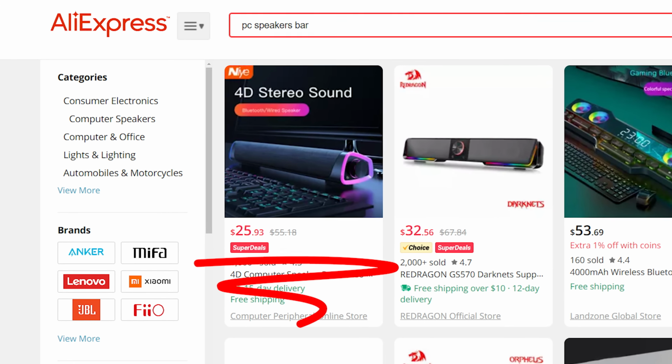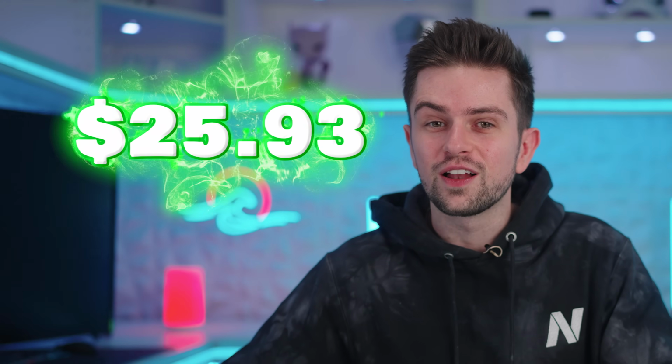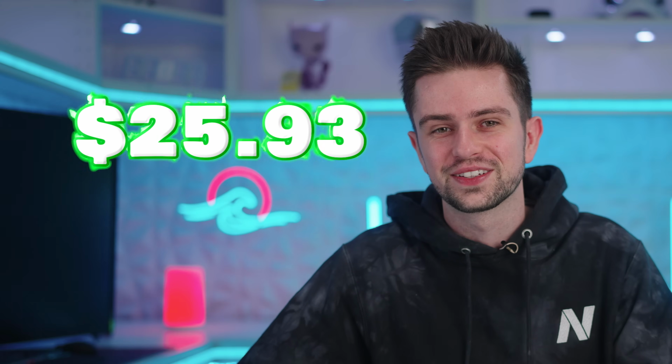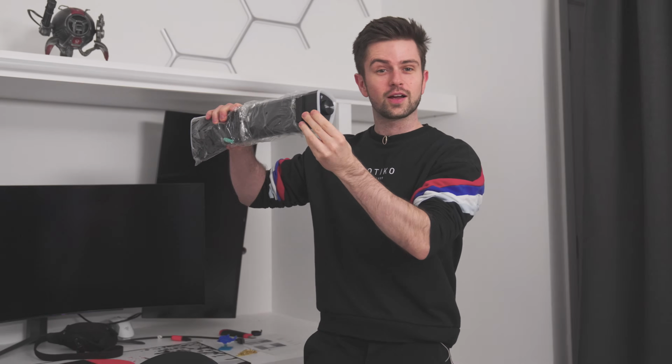The next gadget is the best-selling soundbar for your PC on AliExpress. The price was $25.93 and it's also RGB, so I'm really curious. Now, there are 2 things I want to test about this soundbar. First of all, the lights on the side, the RGB, and second of all, the quality, of course.